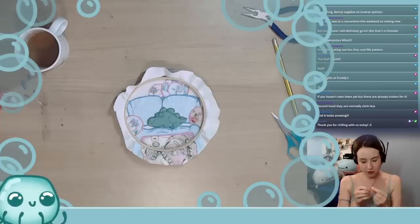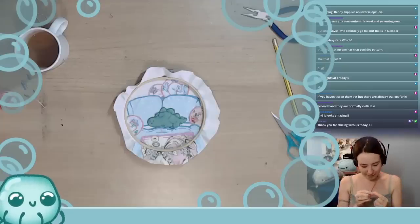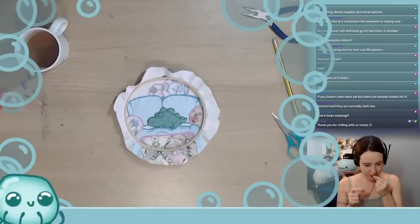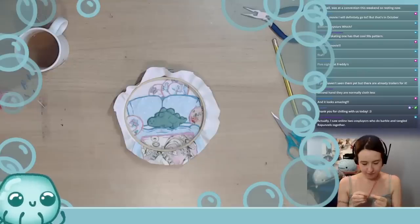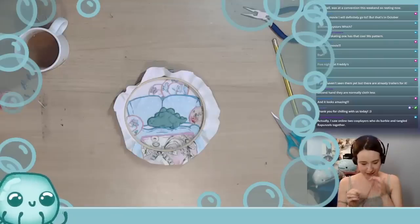So I could have actually not unthreaded my needle then, huh? I am thinking to do a little pink selection of patches. Oh dear. I just think it's cute, you know? I think it's cute.